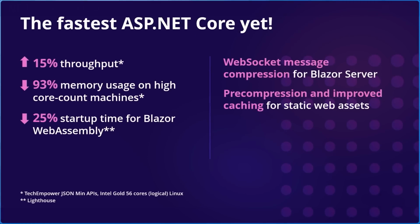Now, .NET 9 is the fastest release of ASP.NET Core yet. You get industry-leading performance. You get higher throughput with lower memory usage, thanks to the new adaptive garbage collection. On the TechEmpower JSON benchmark, we're seeing 15% higher throughput with 93% less memory usage on a high core count machine. Your Blazor WebAssembly apps start up faster.